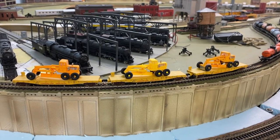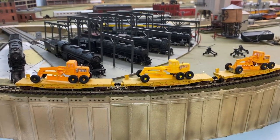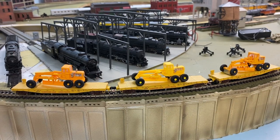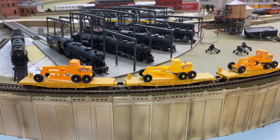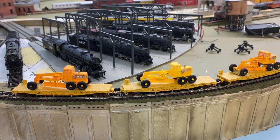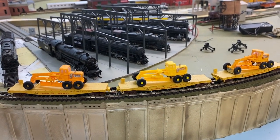Here is another set of cars. They're Union Pacific flat cars, and I have put these road graders on them that I've had for a long time. In fact, they were in that pile at the end of my peninsula. You guys have probably seen it if you watch my videos. But these flat cars came with tractors originally. I have the tractors back in the house. I've been painting them, and I'm going to use those on my farms rather than on the flat cars.